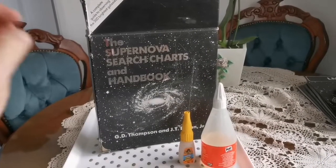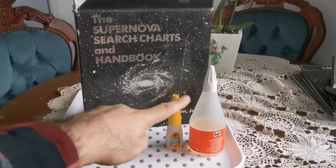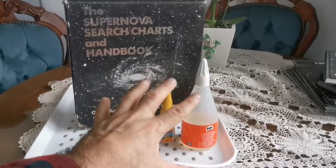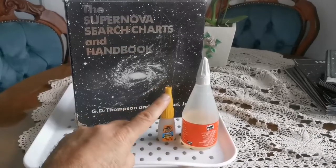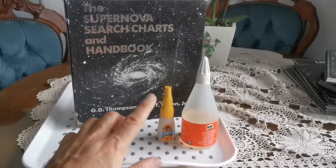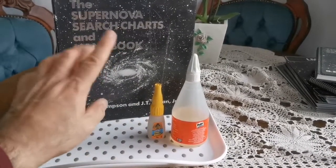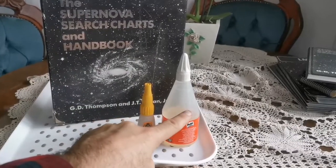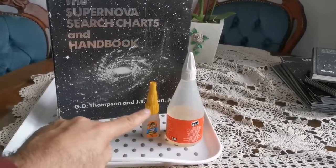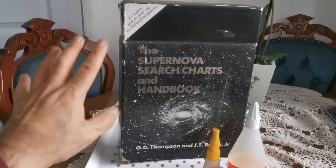Okay, I've now repaired the box of the Supernova Search Charts and Handbook. This glue is from the old days. It is good, but it takes a long time to dry. So to fix it immediately so it will not come off, I use this, which works like a rivet in a few spots, not all. But before that I applied this. So this will long term keep it together. In the short term, this will act like a rivet and immediately gives it shape.